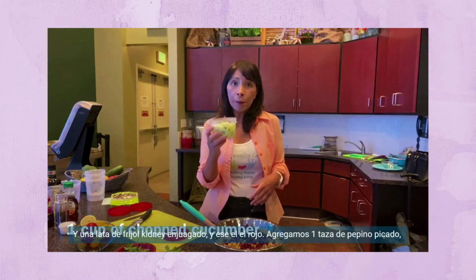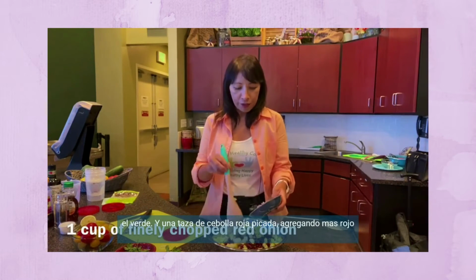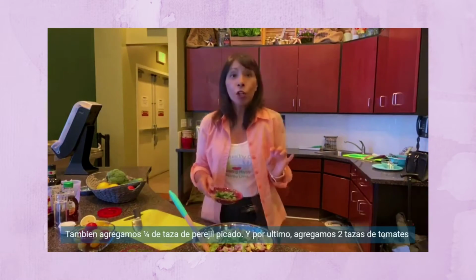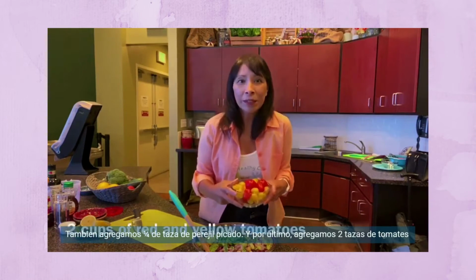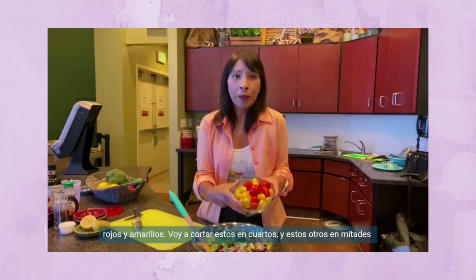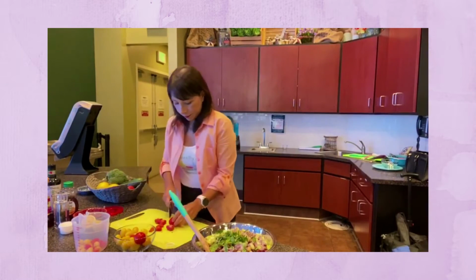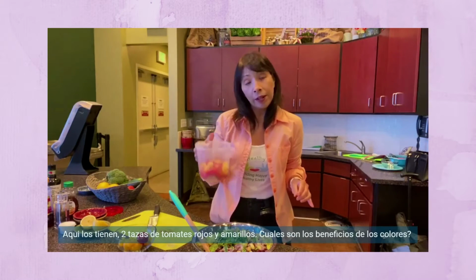We're gonna add 1 cup of cucumber, which is the green, and 1 cup of red onion. Keep adding the red. And we're adding 1/3 cup of fresh basil. The colors are starting to come out. Also, we're adding 1/4 cup of parsley. And last but not least, we are going to add these beautiful red and yellow tomatoes. We are going to add 2 cups of this. I'm gonna cut this in quarters and this in half. There you go. 2 cups of red and yellow tomatoes.